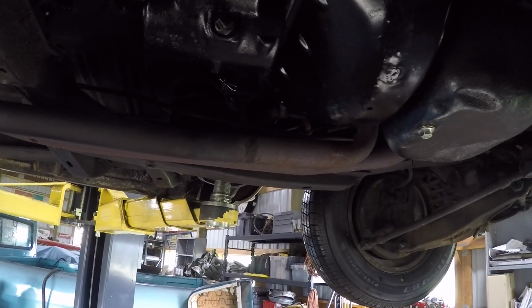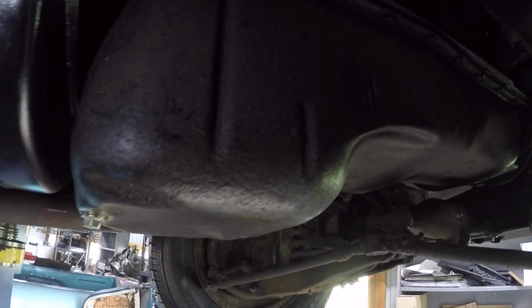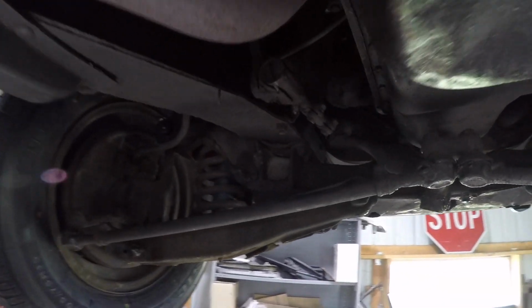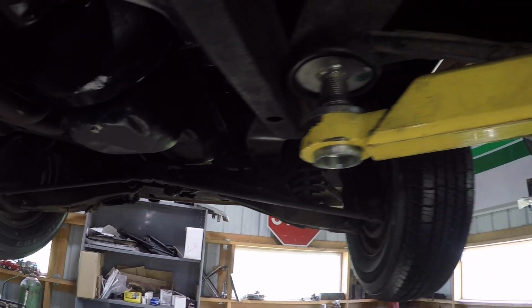But we were just kind of going through stuff in general. But you can see the seepage around the bottom of the engine. It does do a couple little drips every once in a while, but overall in good shape.